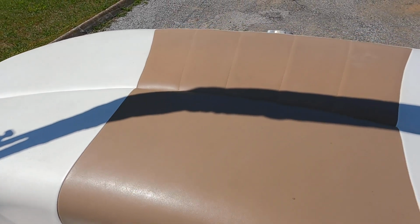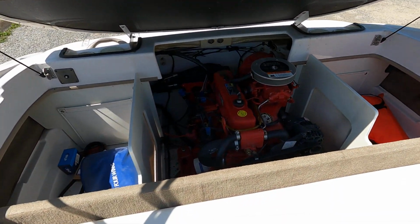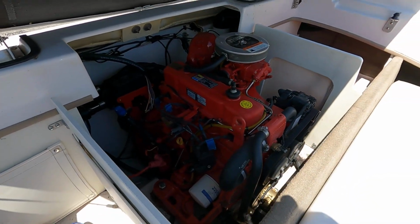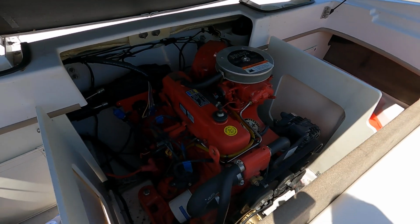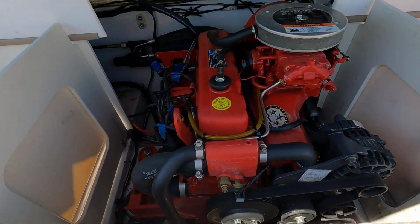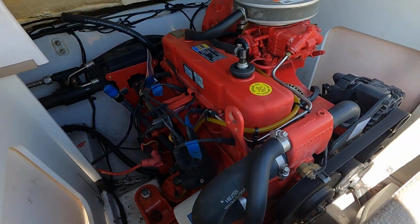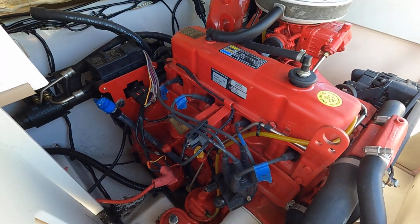And here's your engine room right here. And this is that Volvo Penta 3.0 liter GL. That's an inline 4-cylinder gasoline carbureted. It's got a Holley carburetor that was rebuilt recently. New water pump impeller recently as well. There's your oil filter right there. Very clean engine room here.